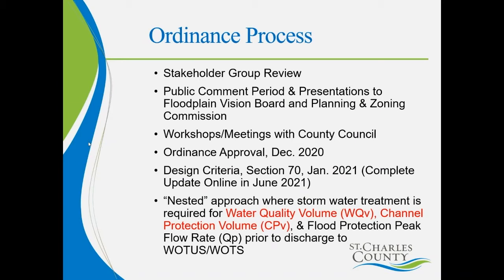So look for it online at that point. And again, the way we decided to go with this is we looked at a nested approach where we want to provide stormwater treatment for water quality volume and channel protection volume, and we want to provide some flood protection, overbank protection. We also want to have a way in those larger storm events to safely convey that water from the development, from the basin, and safely downstream into our natural water courses.